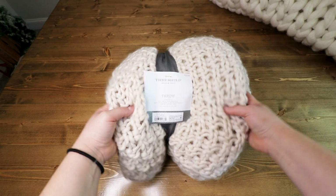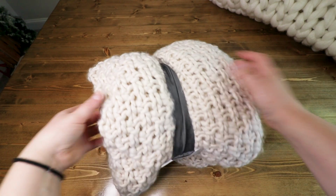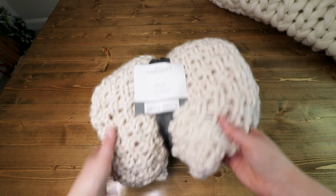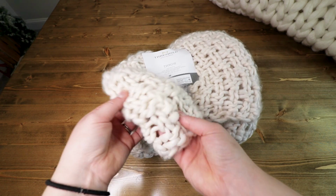The next blanket in our throwdown is this super chunky knit throw from Target. It's by the brand Threshold, and it is $29.99. Now this is not what you would consider your typical chunky knit pattern. The yarn is not the chunkiest thickness, but it does have that chunky knit throw feeling to it.